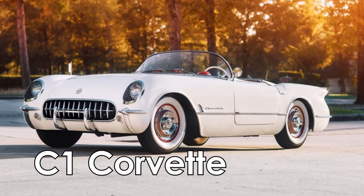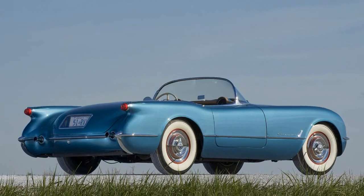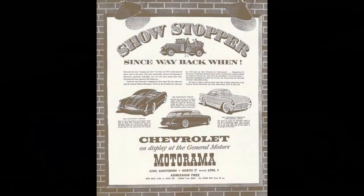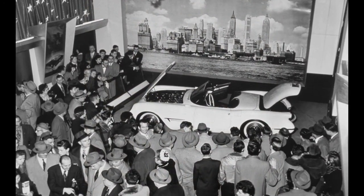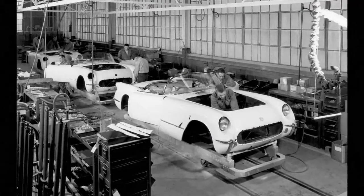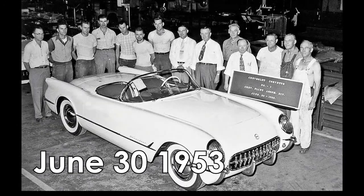The first generation C1 Corvette was introduced late in 1953. Originally designed as a show car for the 1953 Motorama display at the New York Auto Show, it generated enough interest to induce GM to make a production version to sell to the public. First production was on June 30th, 1953.